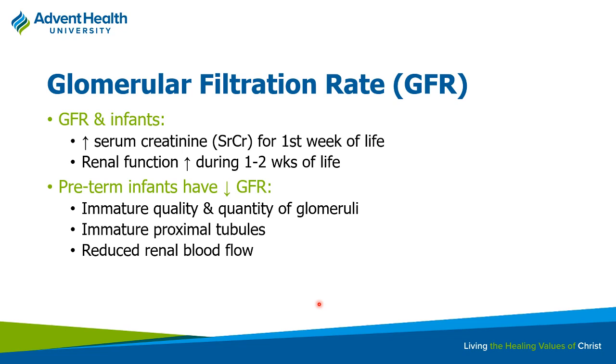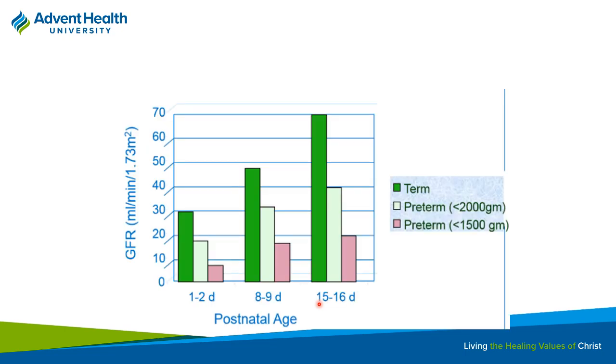But for neonates, it's still not all that effective because they just don't have good serum creatinine to measure. Anyway, the point is that the more preterm they are, the more it affects how well their kidneys function, and you'll see that they're still pretty immature. I think this graph does a pretty good job of explaining that.